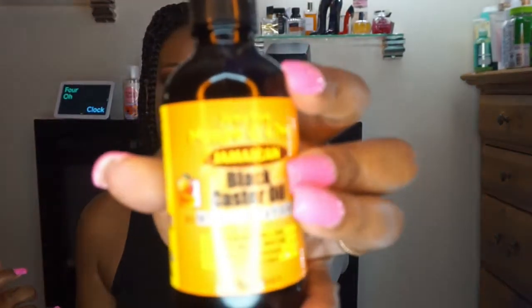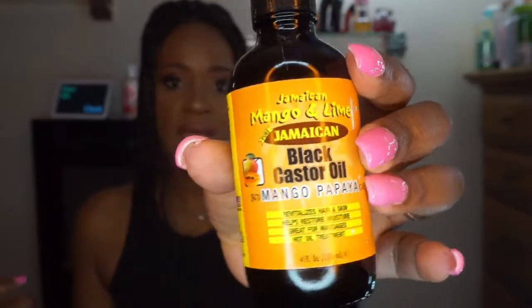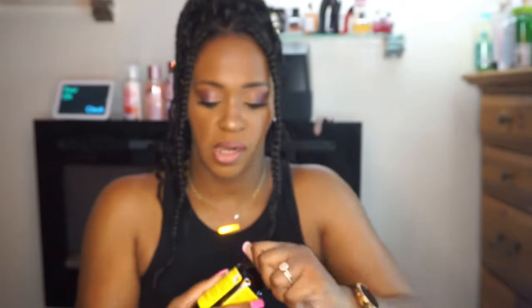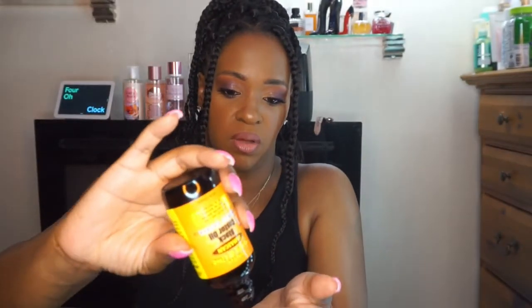And then I have the Jamaican mango and lime black castor oil. It has mango papaya in it. It smells a little bit better that they put the mango papaya in it. And I have a brand new bottle right in there. And this is pretty much it. I like to take this and put it in the bottle.